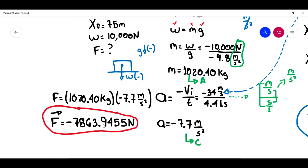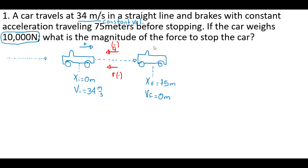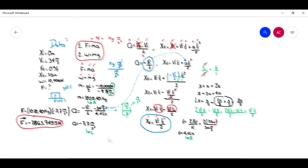Remember that, well, the force has the same direction of the acceleration, and that force is the one that the brakes need to generate in order to stop the car. Okay, well, I hope you like this video. I mean, it's a very good problem if you ask me.